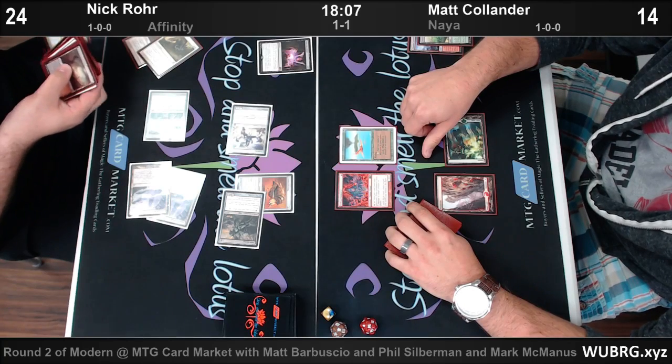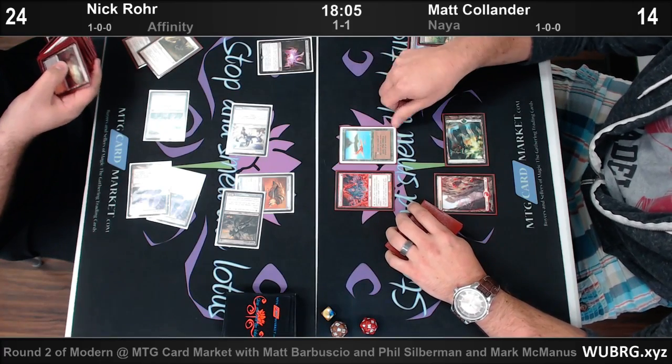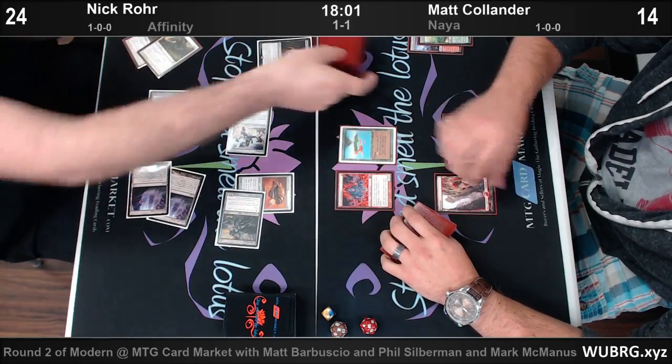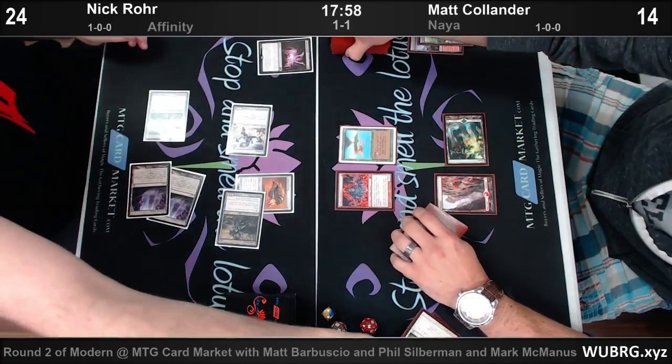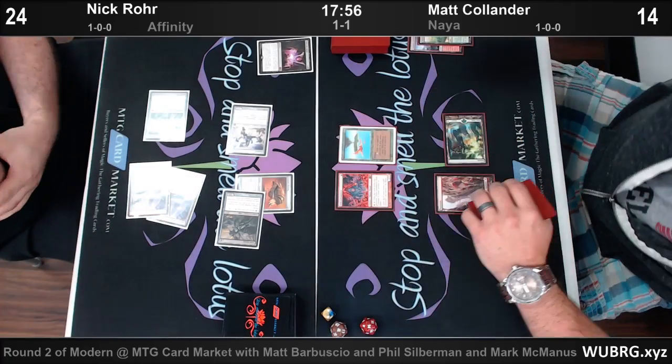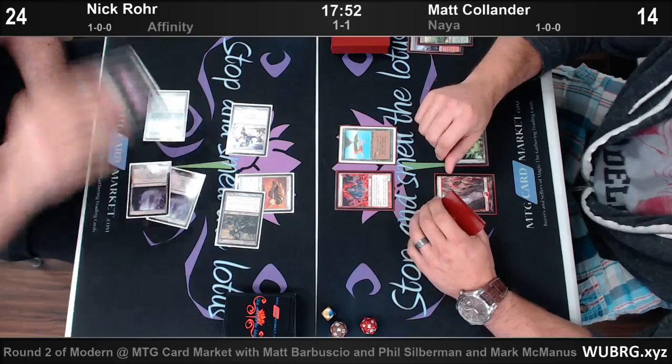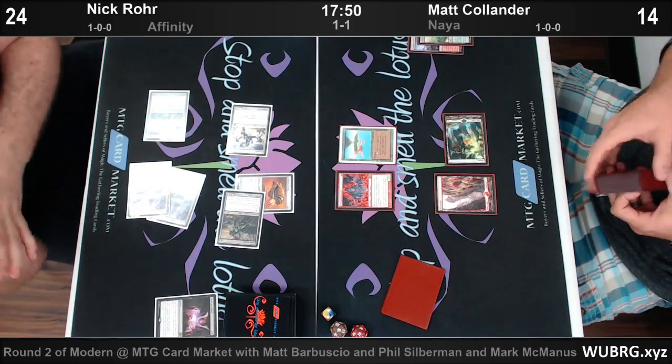I'll just tell you right now that I really don't like this. I don't like that either. You already have cranial plating equipped. Yeah, Lava Mancer can go ahead and kill your guy. I don't know, he's just going to lose to this Lava Mancer is what's going to happen. Yeah, the Lava Mancer and also the Kasali Pride Mage in his hand that's going to kill the plating.